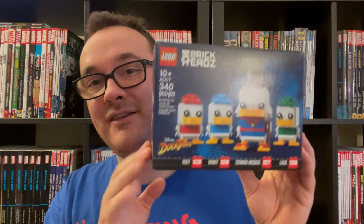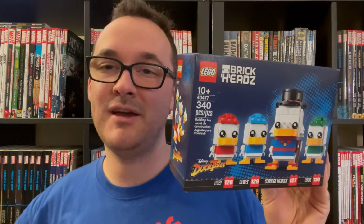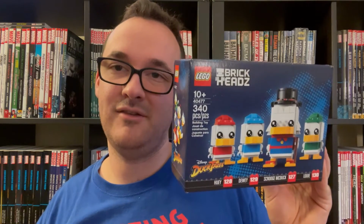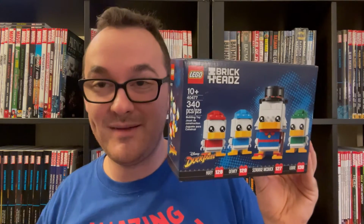All right, so some more Brickheads. I feel like I should just call this episode Brickheads. I feel like that's what it's going to end up being called. But yeah, picked up this Brickhead. A few haul videos ago, I picked up Daisy Duck, and decided to pick up, is it Daisy Duck, Daffy Duck? I'm so bad at this. I'm sorry.